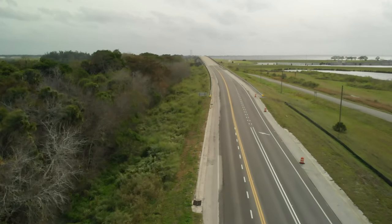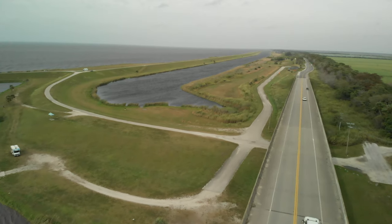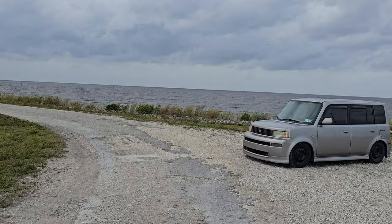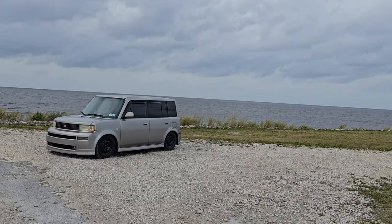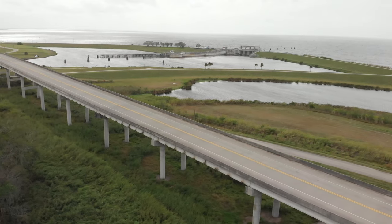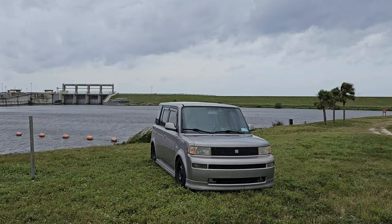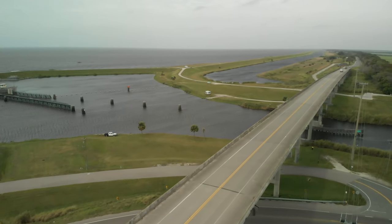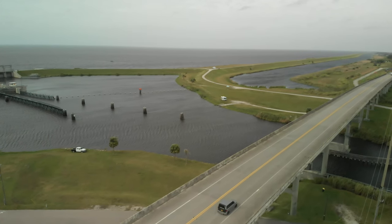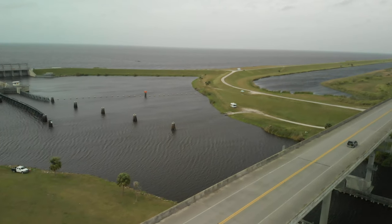After Yeehaw Junction, I arrived at Florida's largest freshwater lake. Also, the nation's 10th largest natural freshwater lake, Lake Okeechobee. That's Port Mayaca lock and dam in the distance. Ooh, baby, look at that box. She looks pretty good crossing over the Okeechobee Waterway.